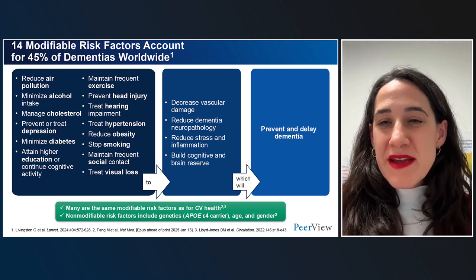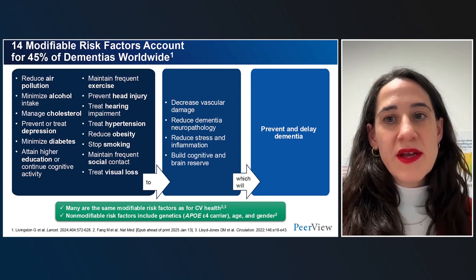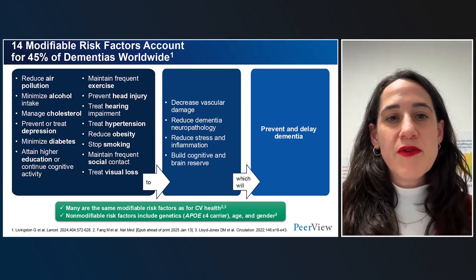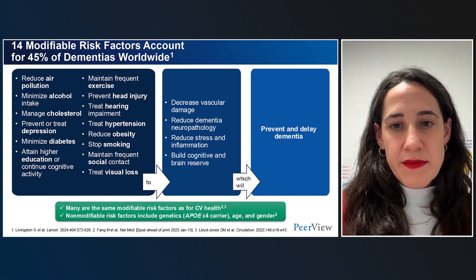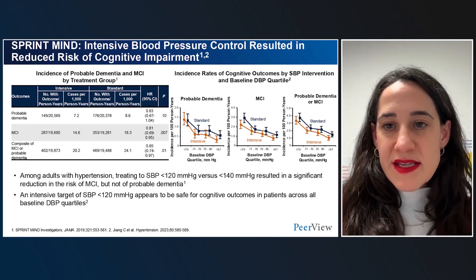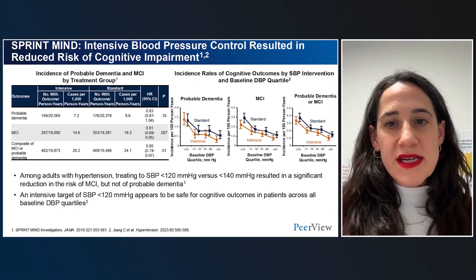Again, want to point out that many of you are probably thinking this is very similar to cardiovascular health, and that is very true. And how fortunate for us, because we're already really in the mode of addressing cardiovascular health and improving that with patients, and we can do the same here to benefit the brain. Some of the data is in the next couple slides, really giving us this foundation of understanding that these modifiable risk factors are leading to dementia.